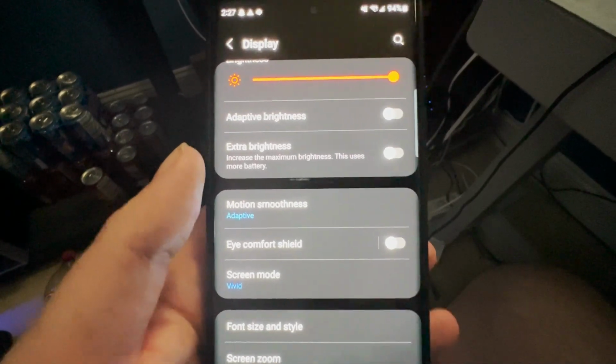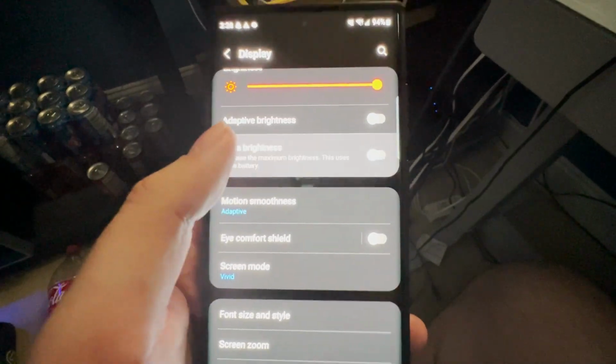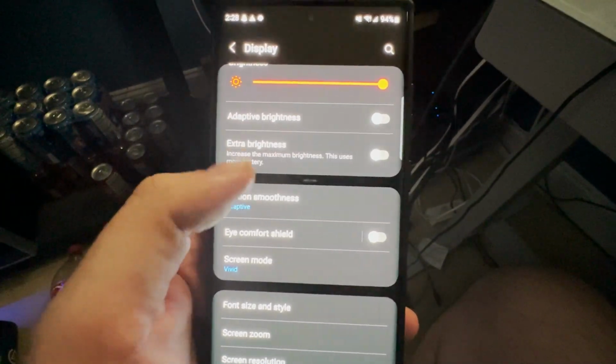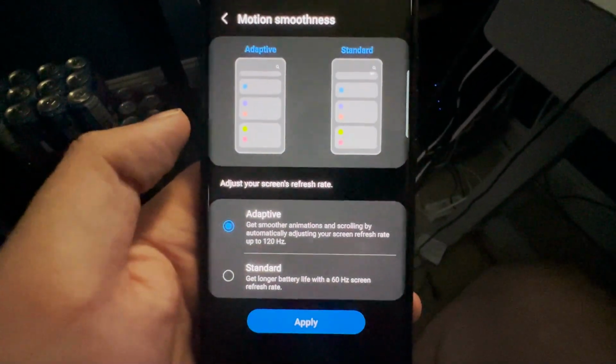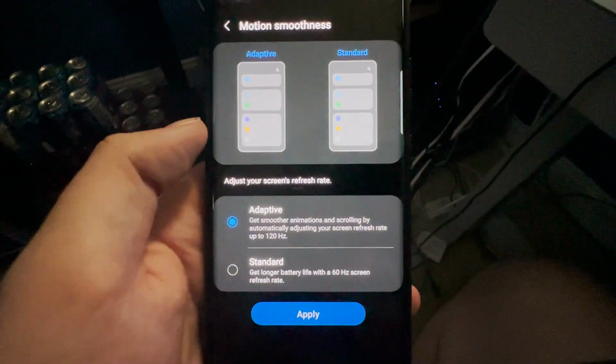Now, I will say one thing though, going back to the brightness of this phone and the actual screen, there's even an extra option in settings that lets you get extra brightness. That is how amazing this phone display actually is. And I could honestly make a whole entire video just talking about the single display and how amazing this display is. I want to talk about battery life.